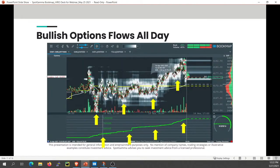Here's an example of the cumulative flow over the day. So you can see that from the start of the day, really all day, there was just very bullish flow in the ES again. And with that, every dip gets bought in this case. All day long, the dips are bought. There's a lot of mean reversion here. But what we really like to highlight is the market pulls up into this big 41.85 area.